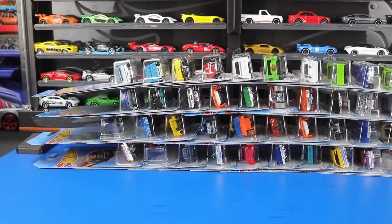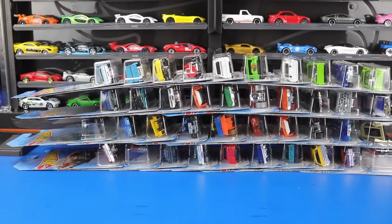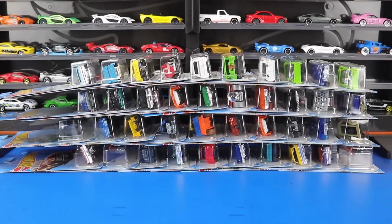What's up, big timers? We've got 40 of the newest 2019 Hot Wheels. Let's go ahead, open them up, and get a close-up look at them.